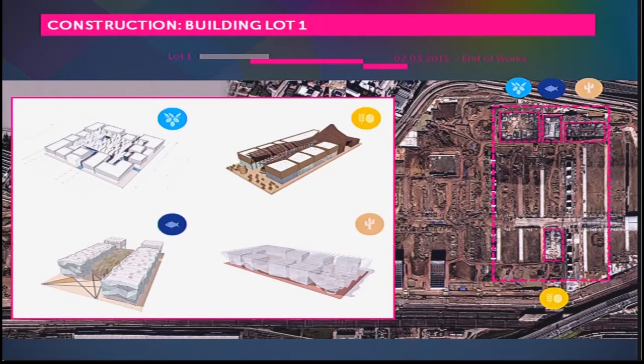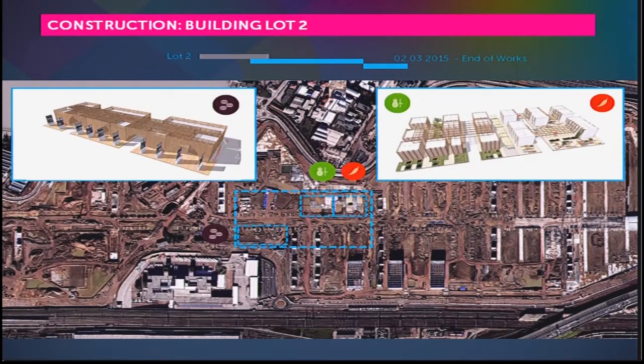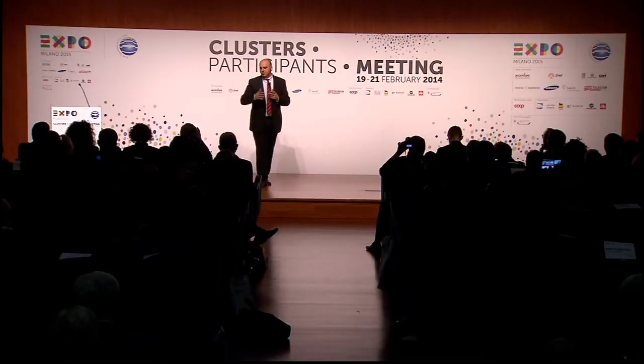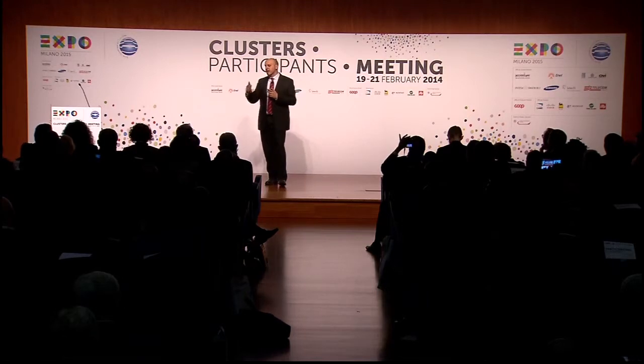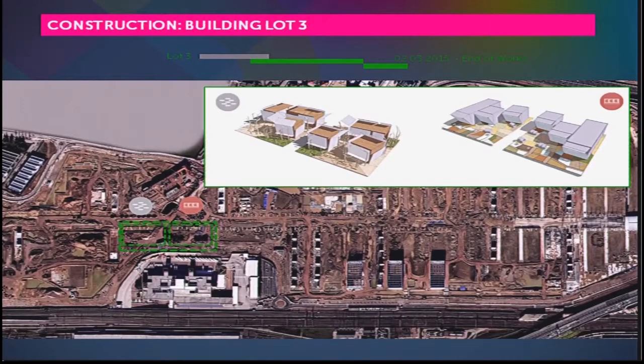So on the 1st of May, we start with the building of these four clusters, proceeding from the east to the west, because all the works on the Expo site are proceeding from the east to the west. The second lot, which starts only two weeks after the first one, is coffee and fruit and spices. And the last one is rice and cocoa.